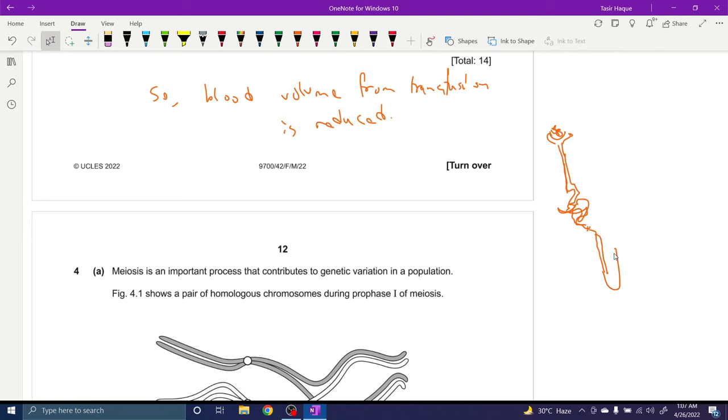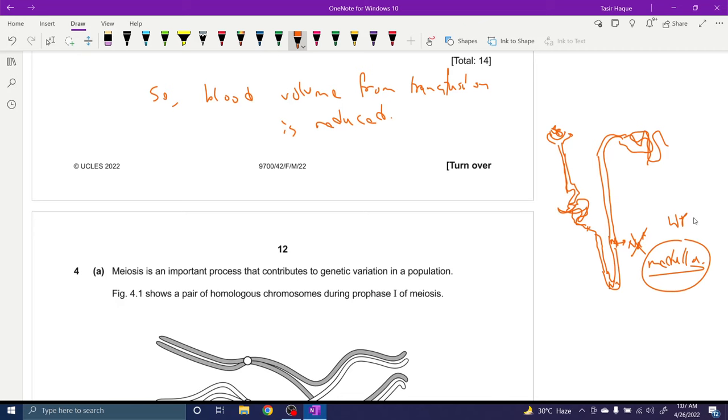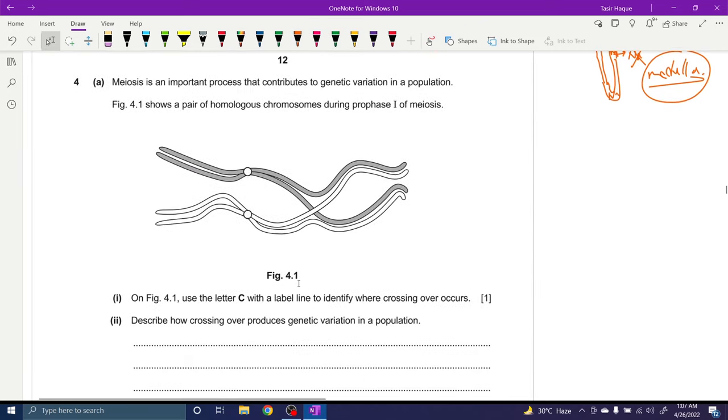Followed by the loop of Henle, right? Followed by the DCT and stuff over here, right? So basically, if less sodium ions get out, most of them remain in the filtrate over here, right? So this is the medulla over here. If less flow out into the medulla, the water potential of the medulla actually increases and the water potential of the filtrate decreases, okay? So let's go to number 4.